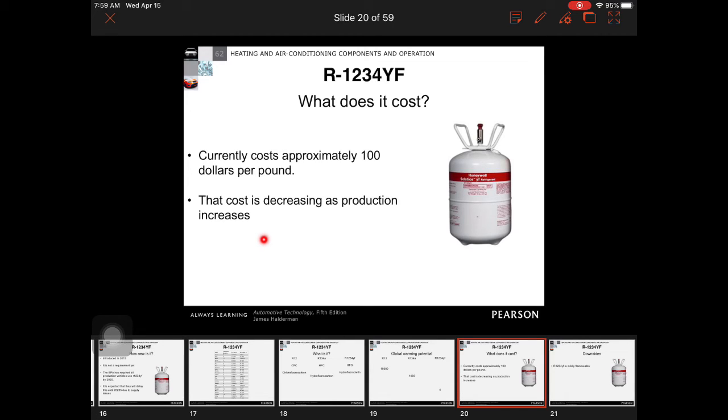Now, it's important to understand, guys, that the cost is decreasing as production increases. I know I said a little bit ago that the plant in Corpus Christi, Texas is just getting ready to come online. And there are 2 more plants planned as far as I know. So as we begin to get the supply and we get the production under wraps, that price is going to come down. In fact, this time last year, I'm pretty sure that we were approximately $160 a pound. So it's definitely coming down, and it'll get there. This is just that time to integrate technology.